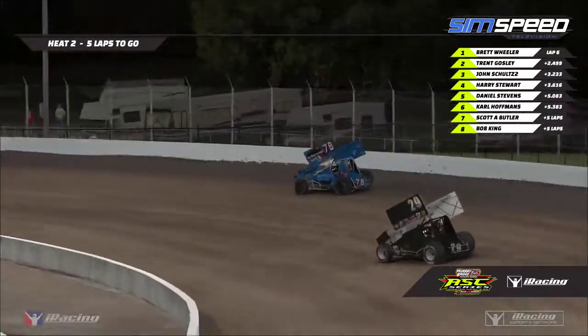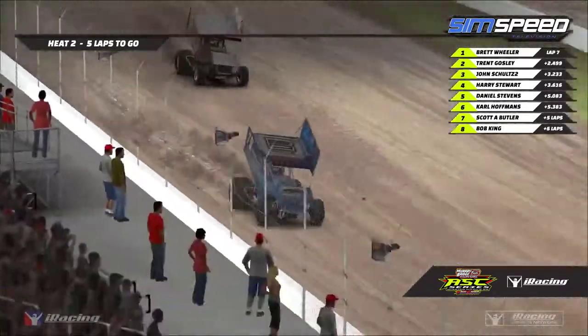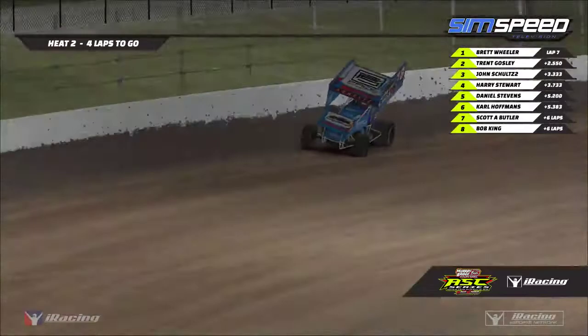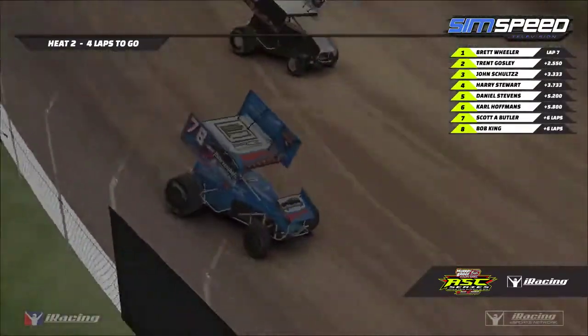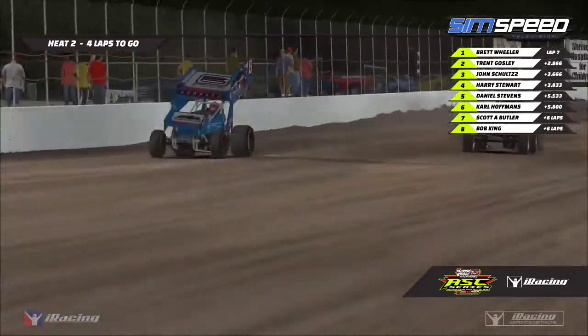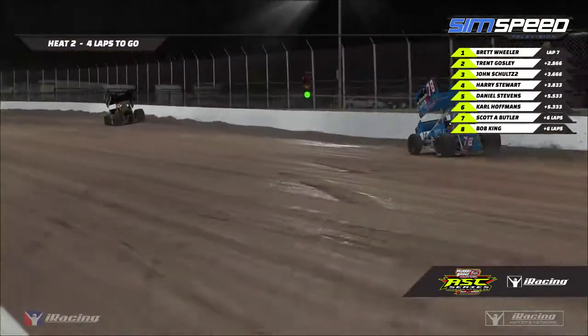Yeah, Stewart just not quite able to get that bottom to work, but he nearly ended up on the wall big time 2 laps ago when he jumped the cushion and had to really wrestle the car back under control. But he's currently not too far off Schultz at the moment.